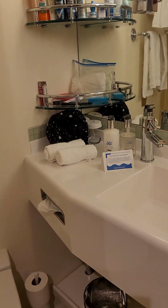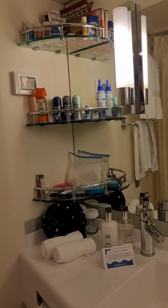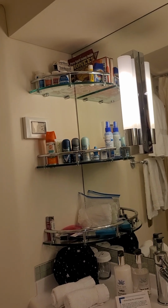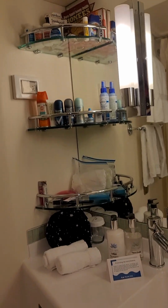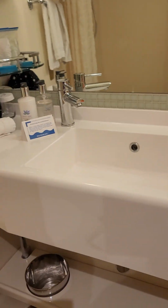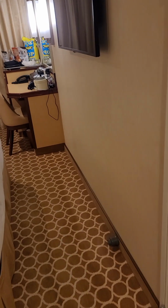We've got a generous storage area here where we have some hygiene items, deodorant and stuff. We have medicine for any kind of situation. I'm very prepared. So that is the bathroom and the closet. And now we go into the main room.